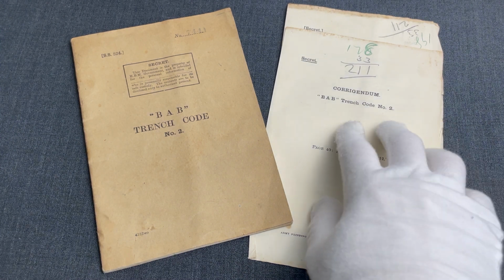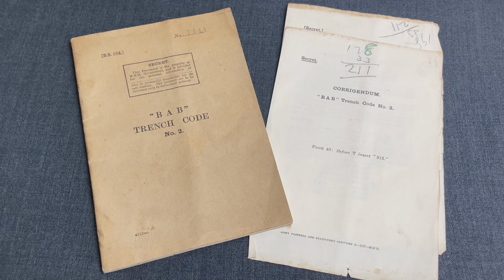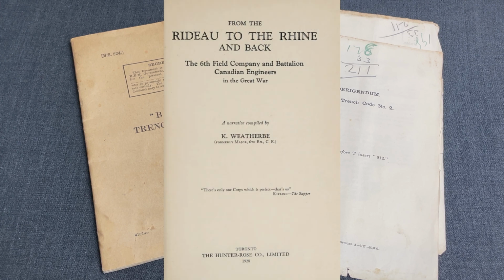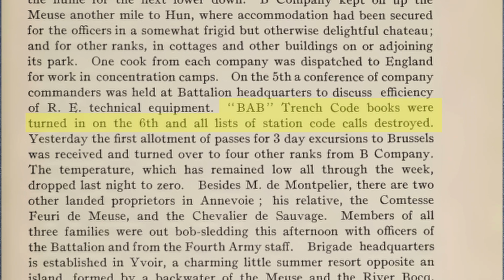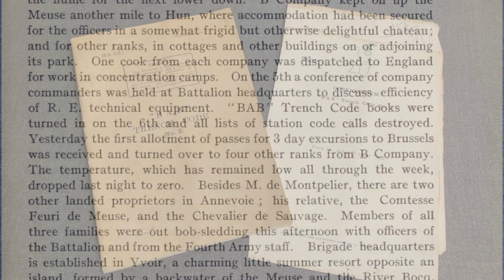We also read here that people were expected to destroy those documents, and we find another confirmation of that in the 1928 publication, From Rideau to Rhine and Back, the 6th Field Company and the 6th Battalion Canadian Engineers in the Great War, stating that B.A.B. trench codebooks were turned into the 6th and all lists of station code calls destroyed.